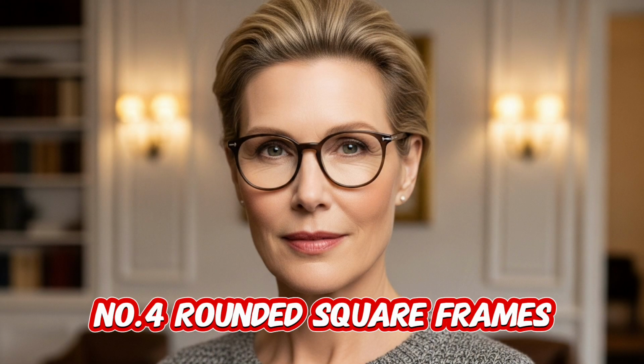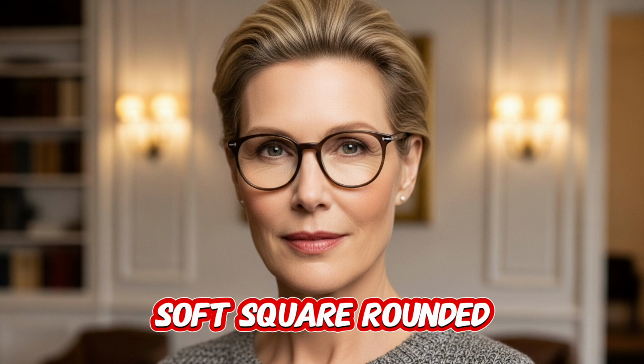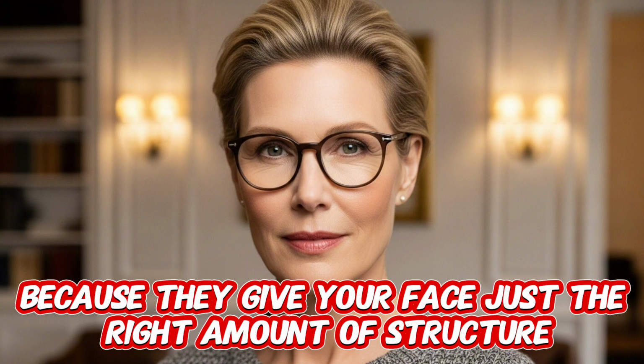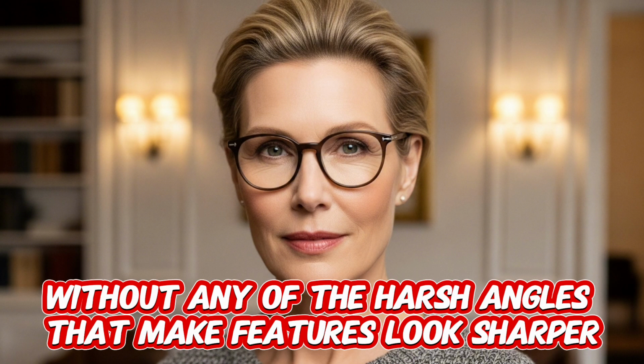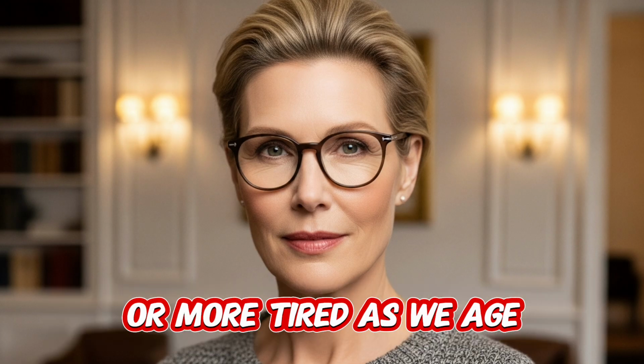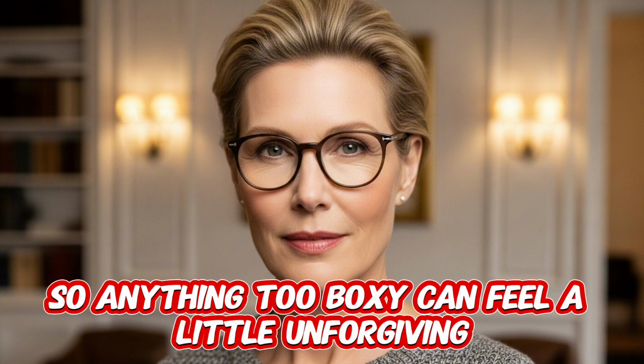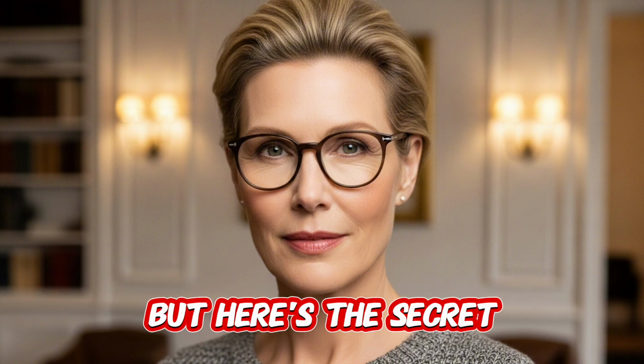Number 4. Rounded square frames, soft square. Rounded square frames are one of the most confidence-enhancing styles you can wear after 60 because they give your face just the right amount of structure without any of the harsh angles that make features look sharper or more tired. As we age, our jawlines soften and the natural fullness in our cheeks shifts, so anything too boxy can feel a little unforgiving. But here's the secret.